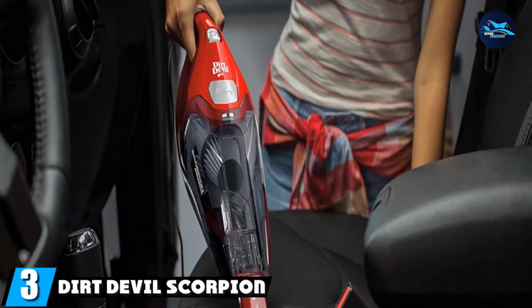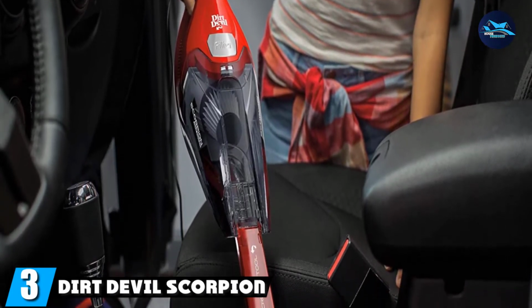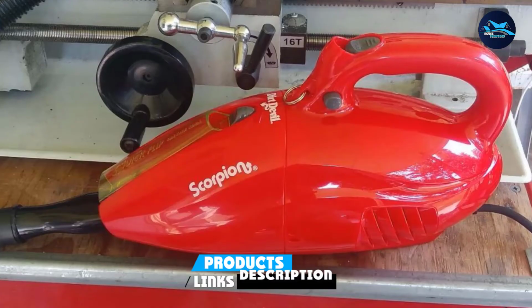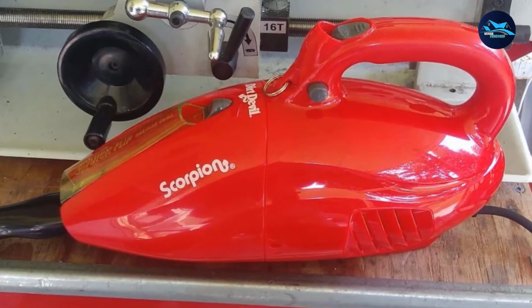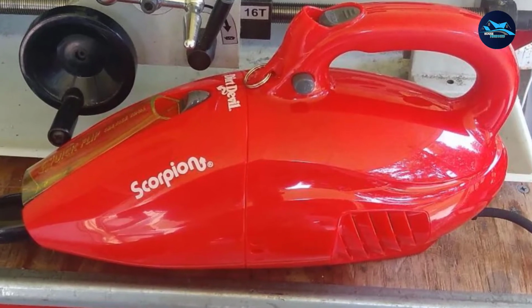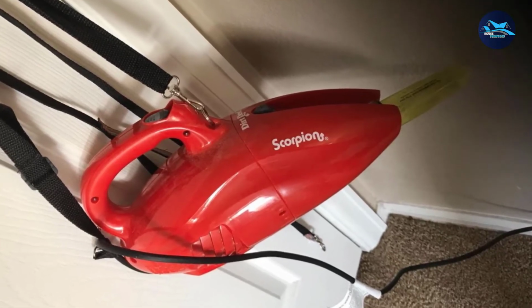The number 3 position is held by Dirt Devil Scorpion Handheld Vacuum Cleaner. Hundreds of reviewers describe this vacuum as small but powerful, like one student who writes, "I normally don't take the time to write Amazon reviews, but I was blown away by how powerful this little vacuum is. It picks everything up no matter what size and very quickly. Makes vacuuming so easy for me in my dorm room."